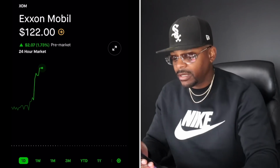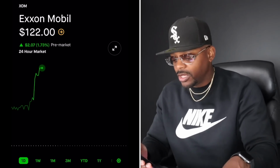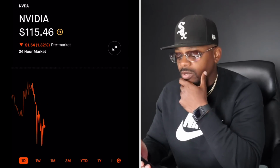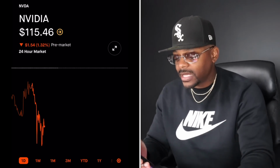You can get money in Lockheed Martin. You can get money in Exxon. You can get money in Apple. You can get money in this next one right here too, NVIDIA, ticker symbol NVDA. I told you guys to keep your eye on this one. Matter of fact, this is a DCA opportunity, dollar cost average opportunity.